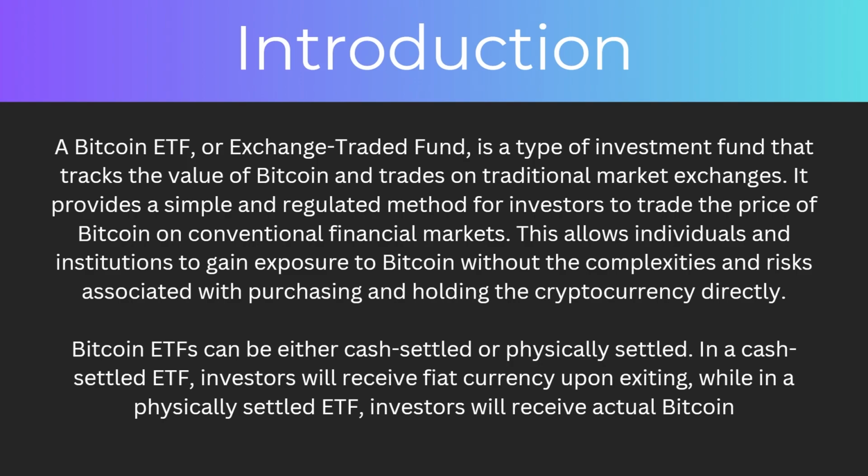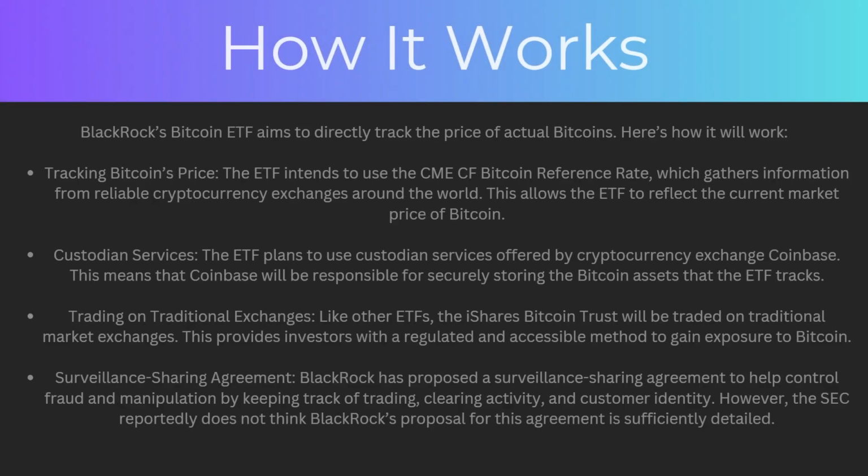This allows individuals and institutions to gain exposure to Bitcoin without the complexities and risks associated with purchasing and holding the cryptocurrency directly. Bitcoin ETFs can either be cash settled or physically settled. In a cash settled ETF, investors will receive fiat currency upon exiting, while in a physically settled ETF, investors will receive actual Bitcoin. So how does it work?